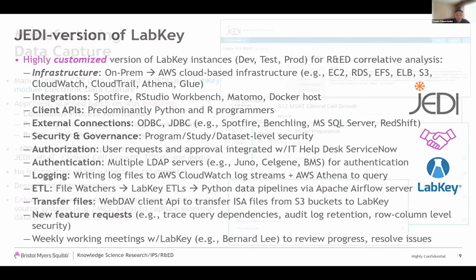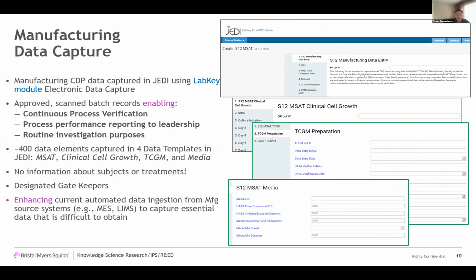Let's see. So just a quick use case on how we're actually using LabKey on the manufacturing landscape. So as I mentioned, at a few of our manufacturing sites, MSAT team operators used to enter approved and scanned batch records into Excel templates from manufacturing systems.